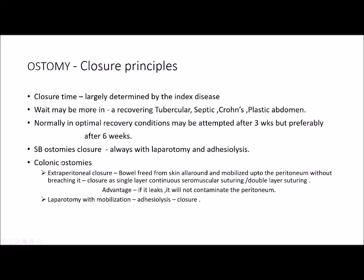Either you can do extraperitoneal closure, where you mobilize from the skin side. You mobilize the whole bowel up to the fascia, then go behind the fascia up to the peritoneum. Don't dissect the peritoneum. So the bowel is still attached to the peritoneum and free of its attachments to the fascia, the subcutaneous tissue, and the skin. That means now you can push the bowel after closing into a space which would be the extraperitoneum. So that is an extraperitoneal closure. Mobilization up to the peritoneum, close and push it back in front of the peritoneum, which is the extraperitoneal tissue.